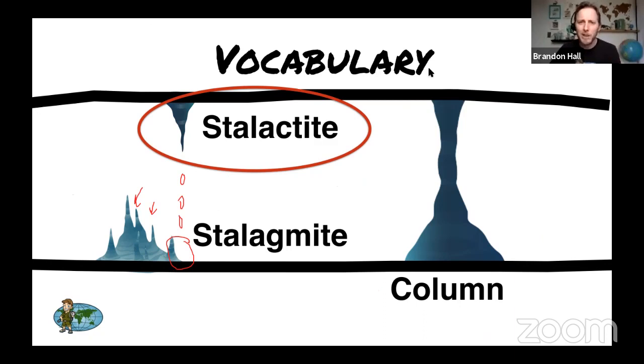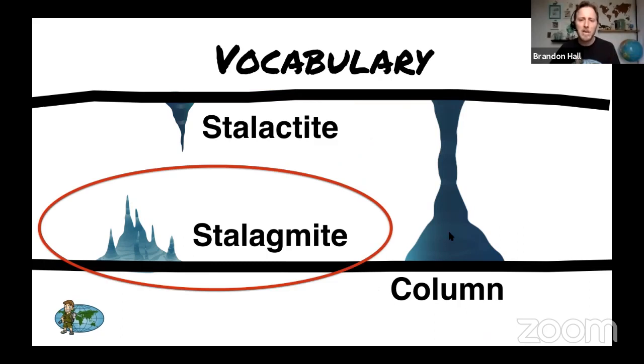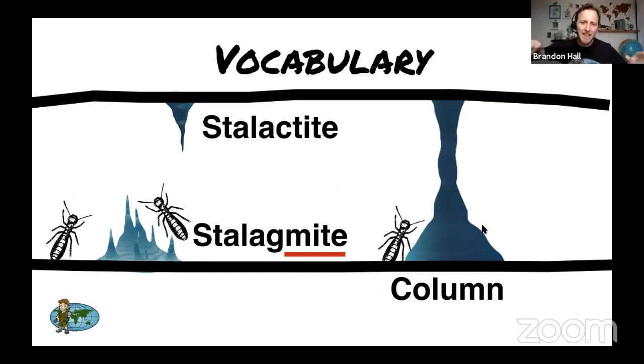Now, these 2 words are really close to each other, but I have a really cool technique to show you how to tell the difference between the 2. This is the way I remember. I look at that word mite, and I think of little bugs crawling around on the ground, and that's how I remember the difference between a stalagmite and a stalactite.